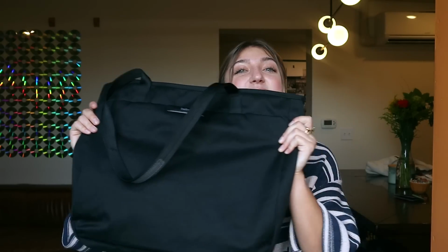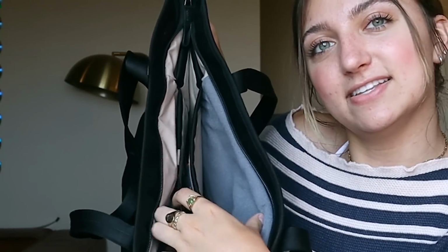So this is my bag. It is the Bellroy Tokyo Tote. It has a padded sleeve on the inside to keep your laptop safe from all your other gear. You guys can see it's right there. There's a lot of pockets in here actually, a lot.